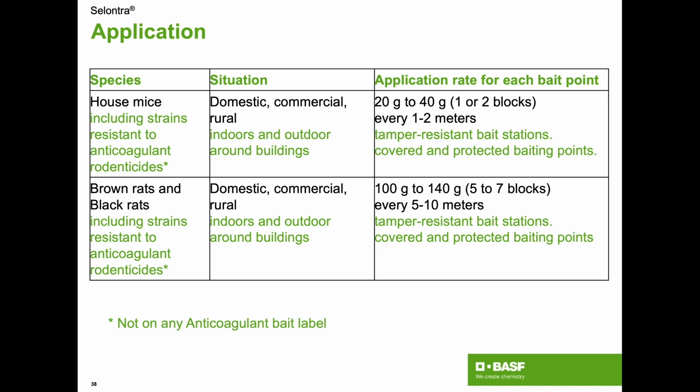And the application rate. For mice, it's 20 to 40 grams or 1 to 2 blocks. And again, every 1 to 2 meters, ideally in our tamper resistant bait stations or covered and protected bait points. For the rats, it's 100 grams to 140 grams or 5 to 7 blocks every 5 to 10 meters. Again, tamper resistant bait stations or covered and protected bait points. So that's our application rate.